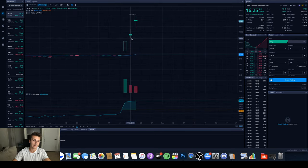So these gaps on the daily chart, there's no price action in between. Generally, in between these gaps could be areas of support and resistance that we may come down to, prior highs, prior lows. So those things are something to watch as well. So that's that.